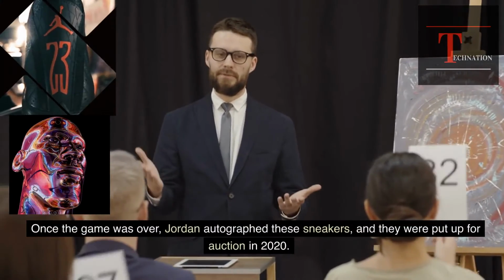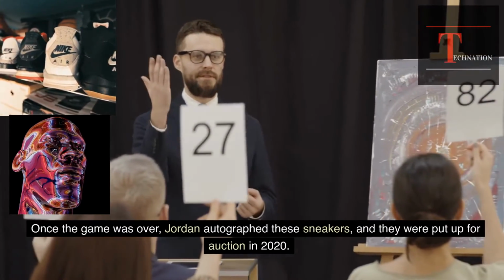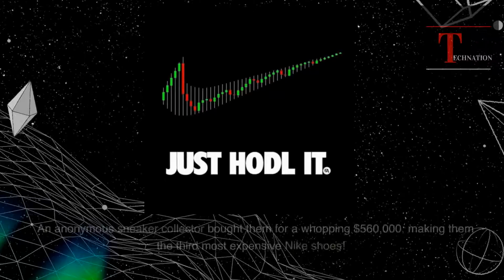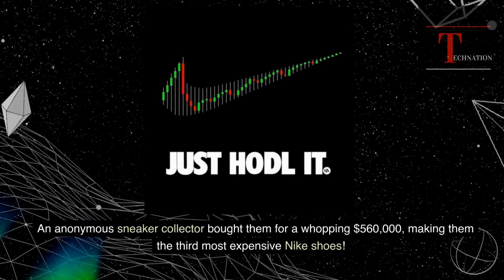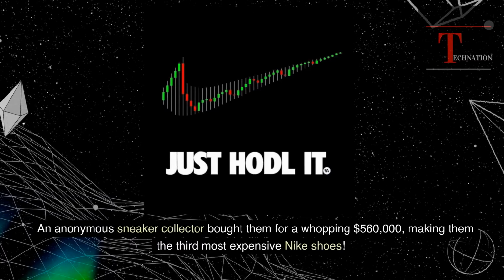Once the game was over, Jordan autographed these sneakers, and they were put up for auction in 2020. An anonymous sneaker collector bought them for a whopping $560,000, making them the third most expensive Nike shoes.